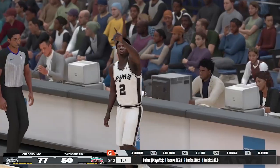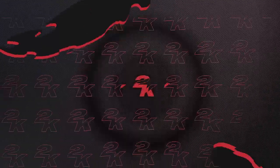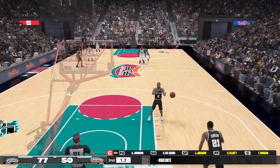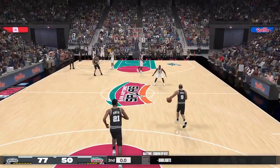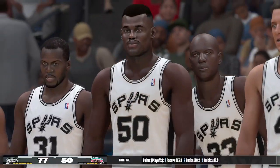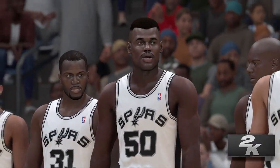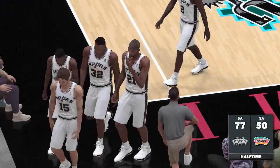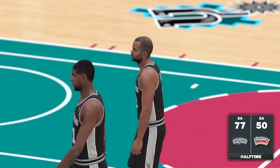Into the lineup for San Antonio, number 2, Jaren Jackson. Tim Duncan has been on display for San Antonio. His performance that quarter has earned him a double-double. Seems like he's been everywhere in this game. And we'll be right back after this.